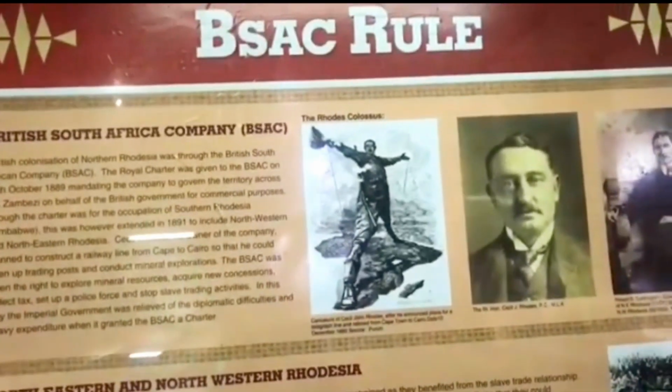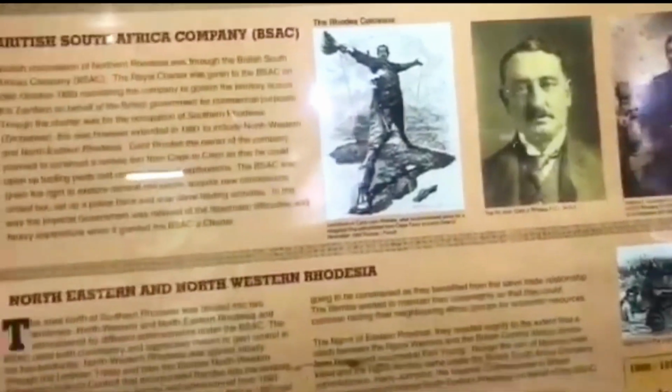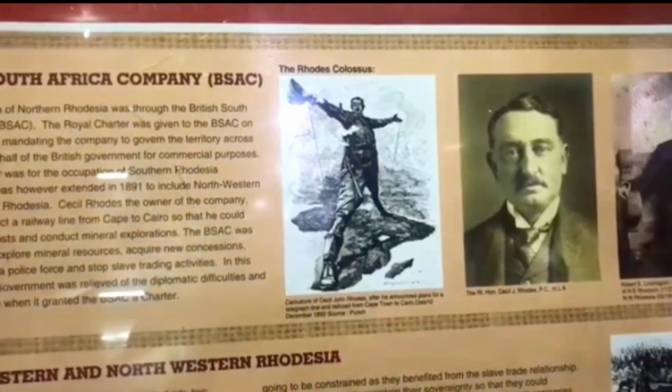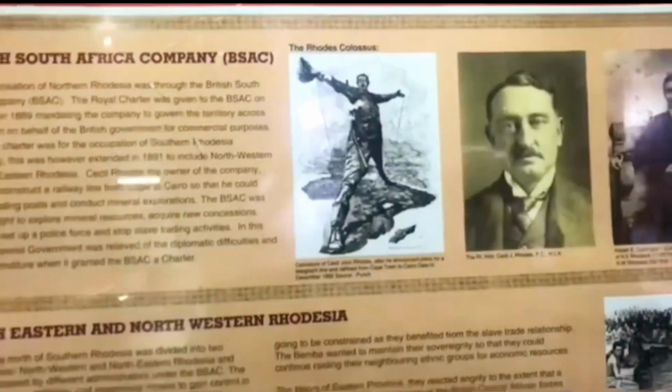Then we have Cicero. Guys, this is a guy that was actually tasked to construct a rail line from Cape Town in South Africa up to Cairo in Egypt. So that was a strategy by the English people to make sure that they can transport all the minerals to their countries easily.